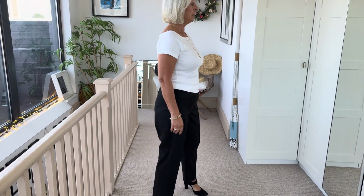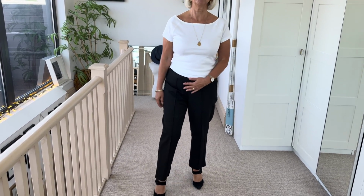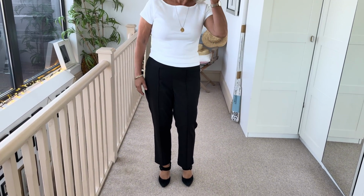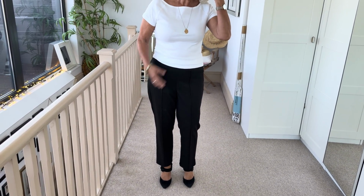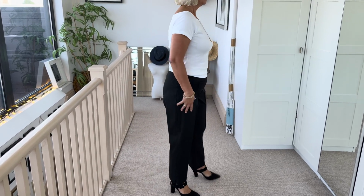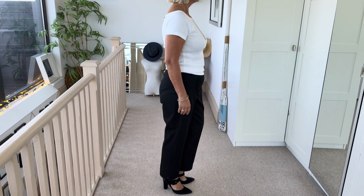So yeah, you can dress it up, can't you? And they are very comfortable because they've got so much stretch in them. You could wear those trousers with a lot of different things, couldn't you? I could. Yeah, I don't think you'd look good in them. No. They'd be pretty short on you. Definitely. They're very flattering, darling. Thank you.